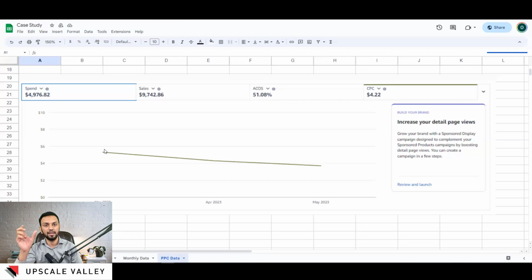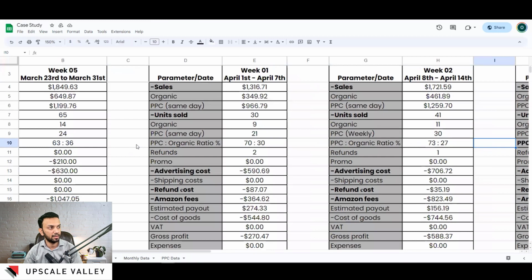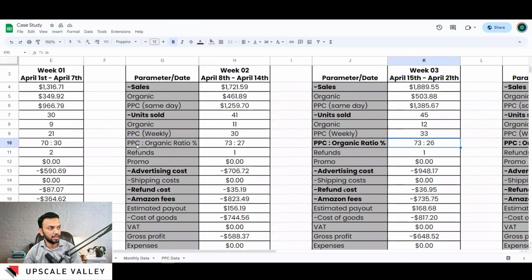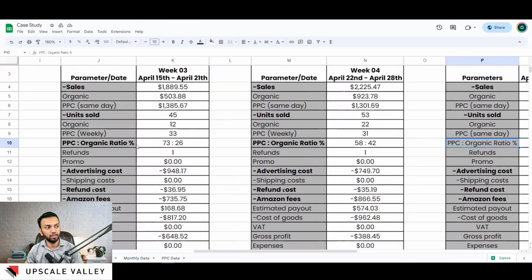We can pick up mid-tail, very design-specific keywords and see the ranking potential. So if I share the stats with you, you can see the PPC to organic order ratio. So it was 63% PPC orders and 36% organic, and then it came down to 70 and 30. So the PPC orders were again more, 70, and the organic orders were 27, 30. And then again it was the same, and then eventually when we hit the ranking part, our PPC orders got 60% and organic orders got around 42%.